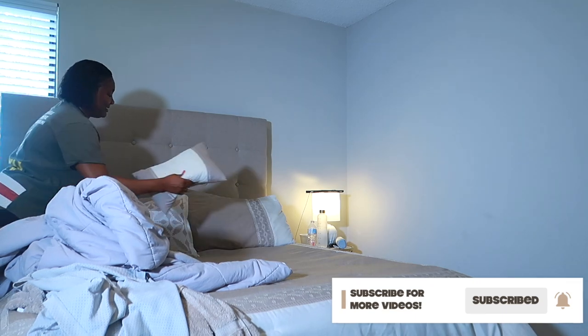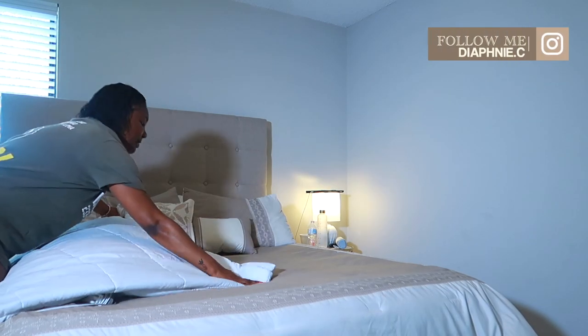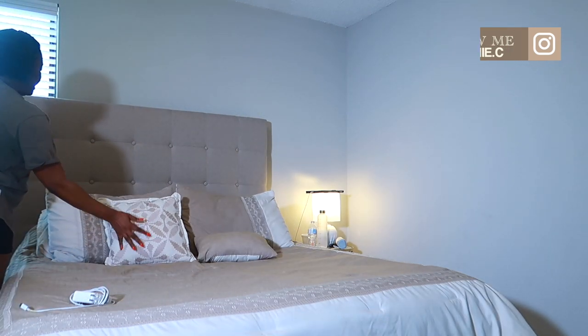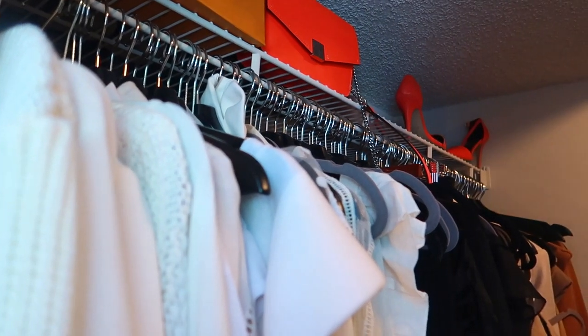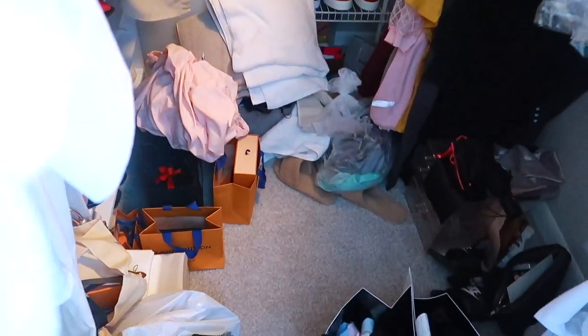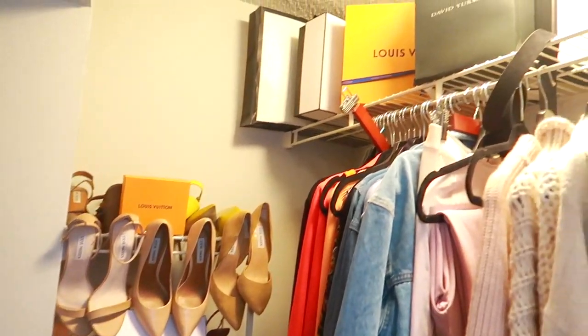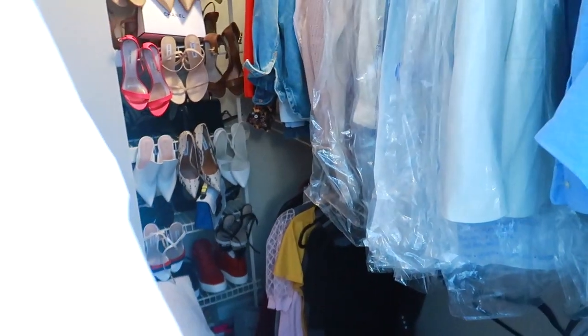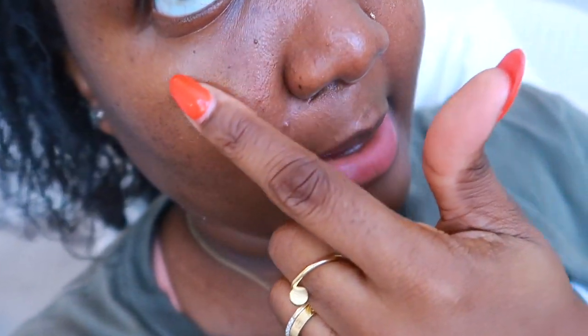Let's fix this bed. I just need to fix everything. Things all over the place, so send help. Send help, you guys, but I gotta get it done. Oh, I hate these pimples coming out. I know it's because I ate that damn pizza, you guys.